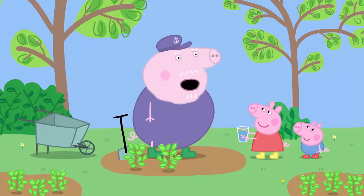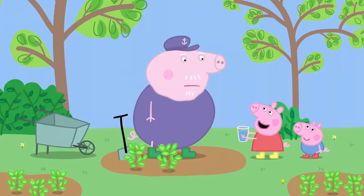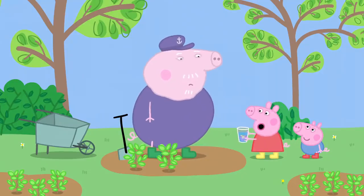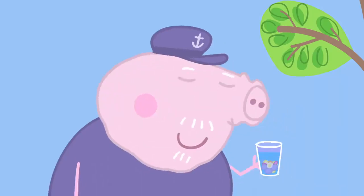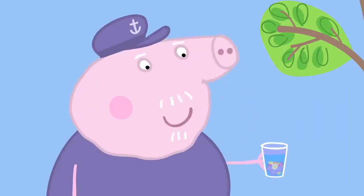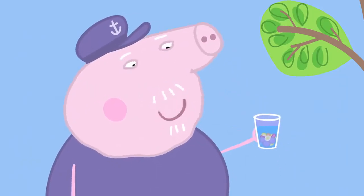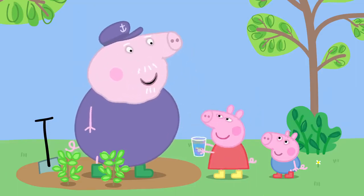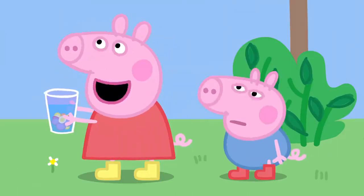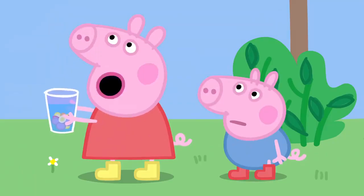Pooey! It smells like pond water. It's my special perfume. I made it with flowers from the garden. Oh, yes. It's the most beautiful perfume in the world. Yes. Do you like it, George? No. George doesn't like the smell of flowers.